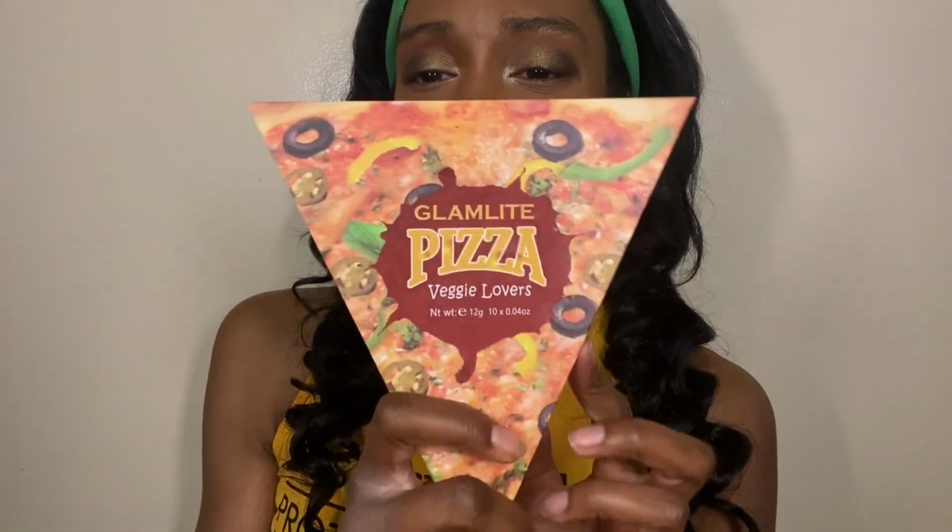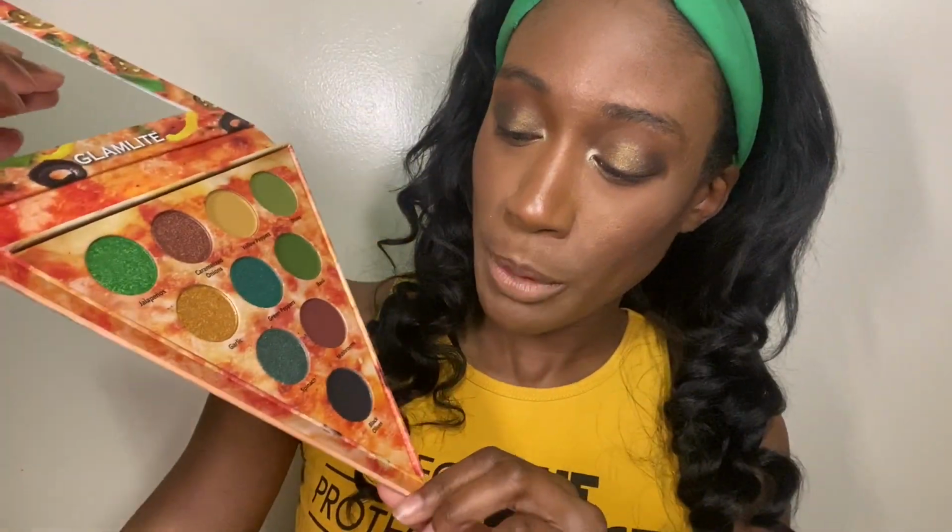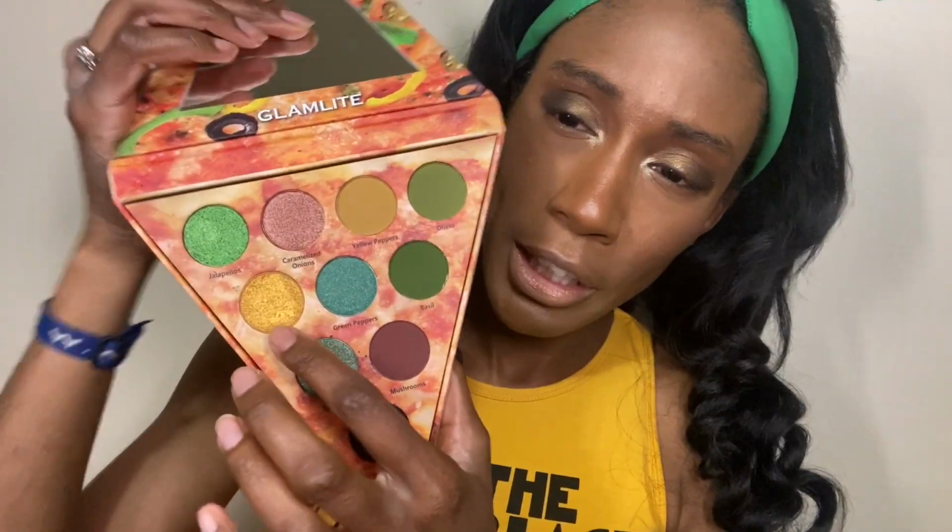I'm trying to give y'all this final wrap-up because I got somewhere to be. My friend already told me I was supposed to be over there, and I'm like, well, I'm not ready. I still need to put on my eyeshadow, so I'm going to do a look with the Glam Light Pizza palette, if anybody cares. This is the Veggie Lovers. Of course, y'all know I told y'all it's a Jamaican themed party, so I'm gonna use the black in the crease. I'm gonna put the green all over the lid, and then put this gold shade, garlic, in the inner corner. That's gonna be my eye look for this party.